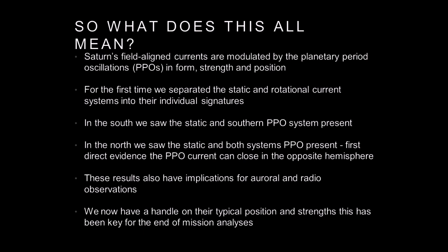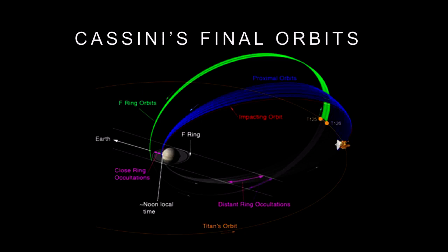And so now we also have a handle on the typical position and strengths, which has been key to the end of mission, which is what my current role is looking at. So this is just to give a brief overview of Cassini's final dying orbits. The ones in green just cut through the outer edge of the rings, and the blue ones come through and cut just in between the planet and the rings.